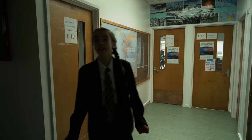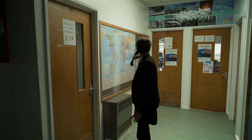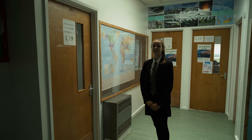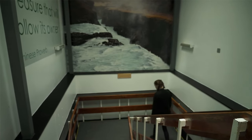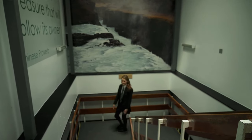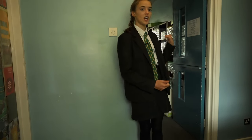So I've just walked past L16, which is one of the PE rooms, and here's L19, the other one. And then here are L18 and L17, geography rooms, home to the amazing G team. So here's the last geography room, L6, and this is the IT office, which is where you go if you need any help with computers at school.